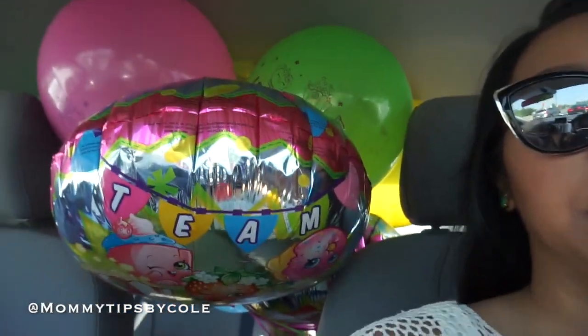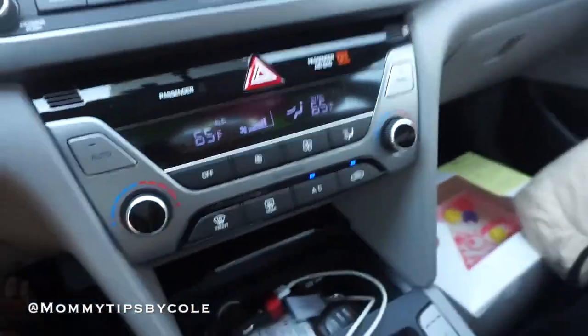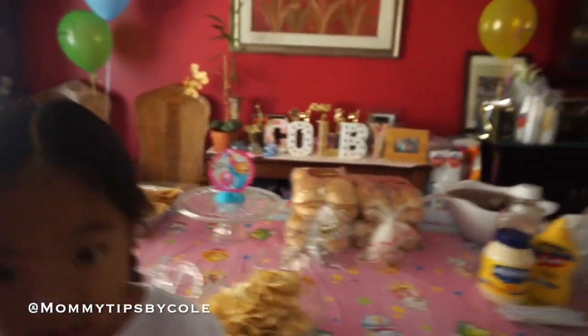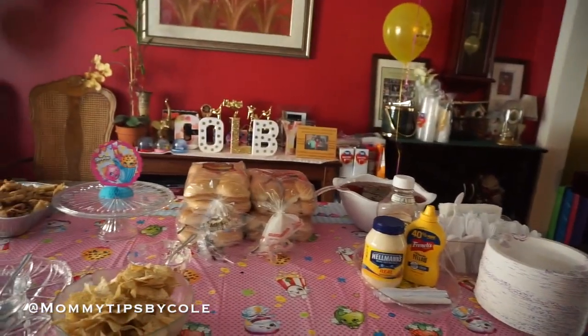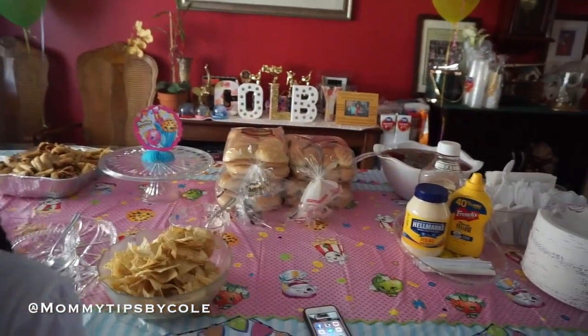Got our balloons. Now we're headed home. And the ice. And the cake. Yeah, are you ready? Let me see your shirt. Shopkins girl. So the food's not all there because Daddy has the pancit on the stove and he's gonna barbecue. He's just taking his shower now.